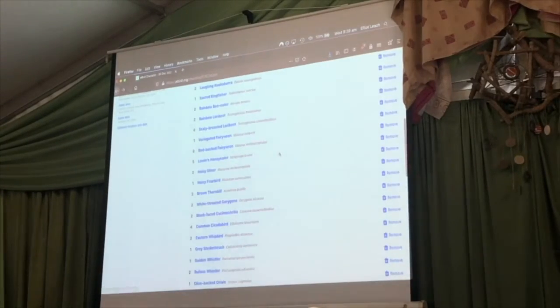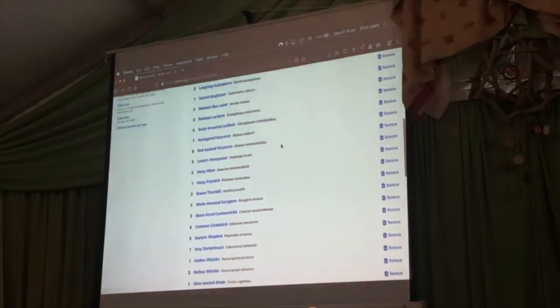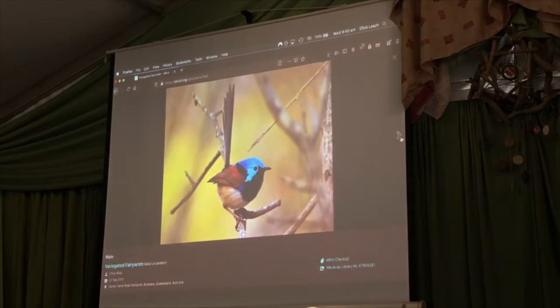And again, they're a migratory thing, so they're moving up and down the coast as well. Rainbow lorikeet, everyone knows that, I'm sure. Scaly-breasted lorikeet, yeah. We'll skip them, boring. Variegated fairy-wren, very cool. Probably one of the prettiest birds you'll see in southeast Queensland, in my opinion.